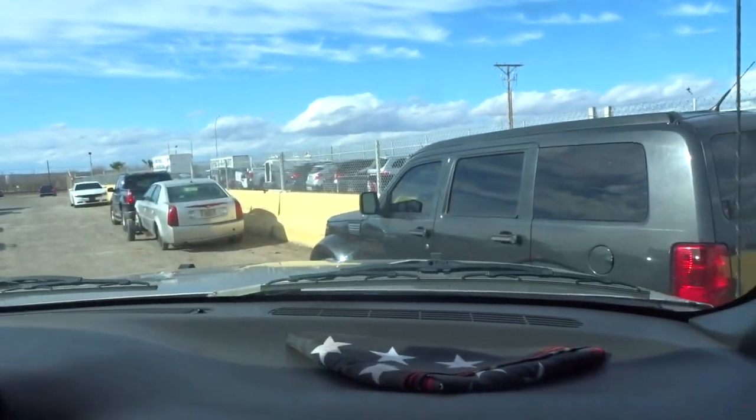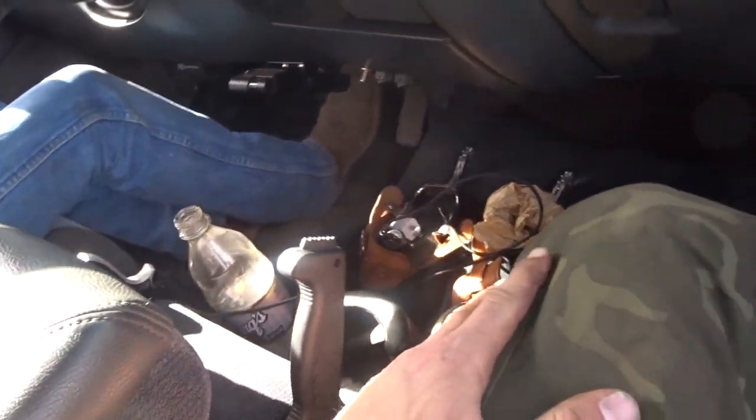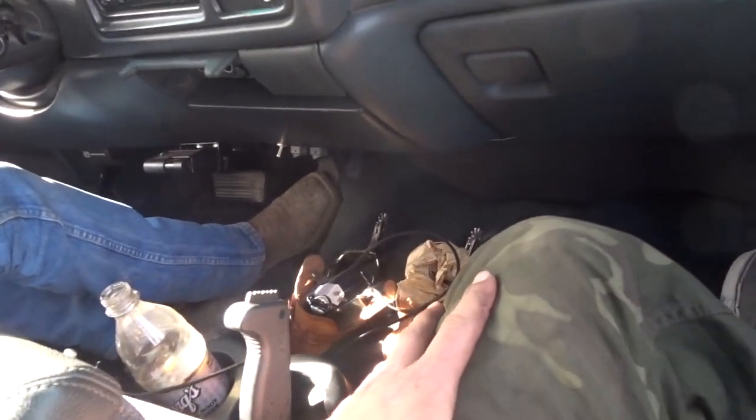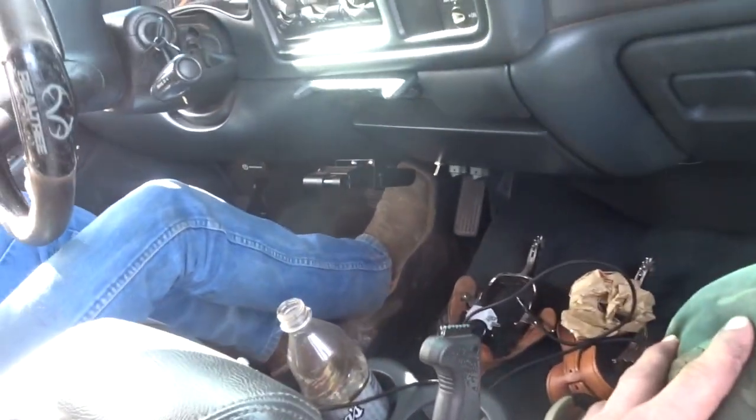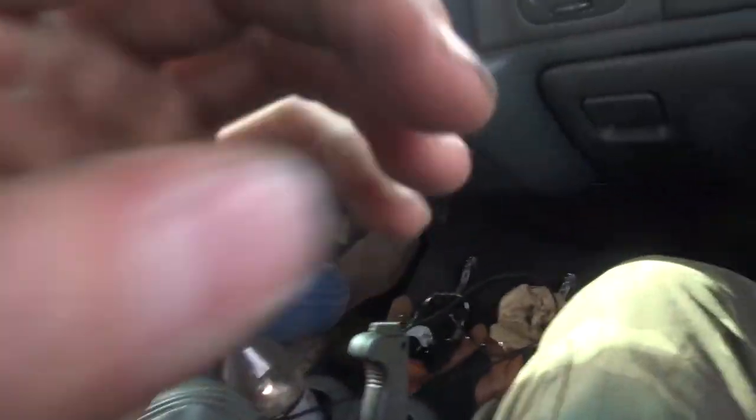Car there. Can I make that? You're good on this side. You got plenty of room on this side. You're over a foot. Hit it. Wow, that was freaking tight. Look at that. That's freaking tight.